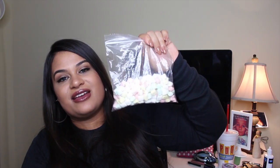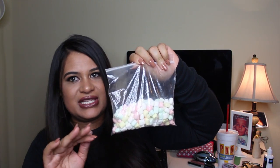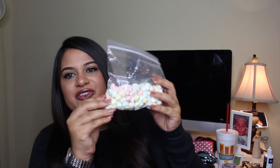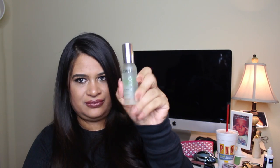I have this bag of mints in my bag. These are like those mints that melt in your mouth. I love these. These are like my favorite. So every single Sunday my husband grabs me a handful, and I put them inside of this baggie so I can eat them at home. So those are my church mints. The next thing I have in here is this Quadali Beauty Elixir.